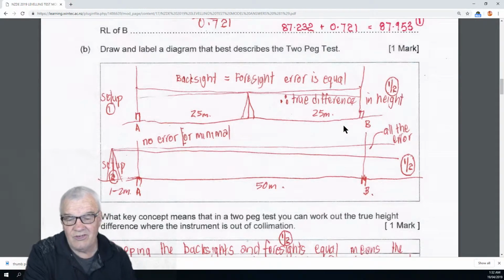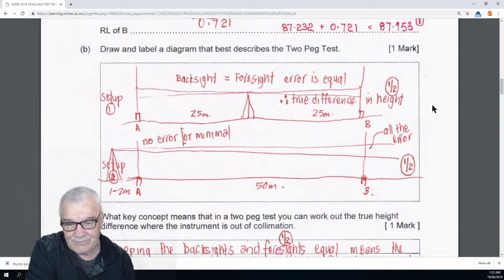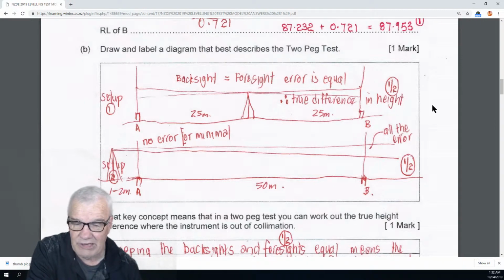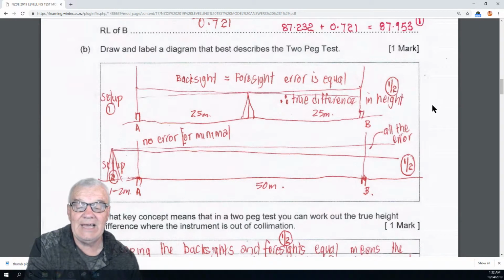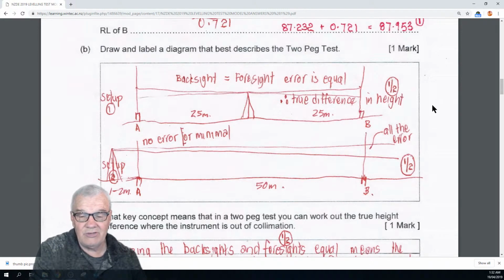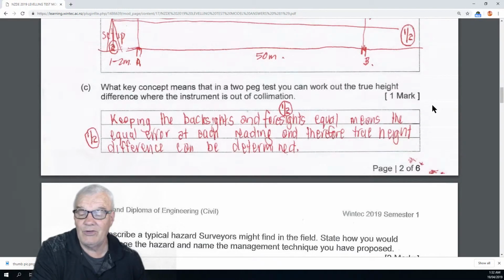For the 2-peg test, some just drew the top diagram, which I sort of accepted, where it showed equal error because the backsights and foresights are equal. 1 or 2 people went full noise and did both diagrams, which is what was on the 2-peg test form that I gave you. All power to those people, full marks there. A picture tells 1,000 words, but then I also asked you for the words as well.